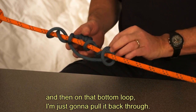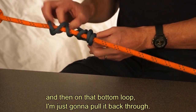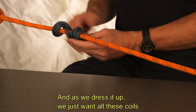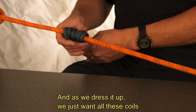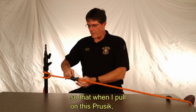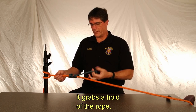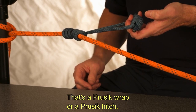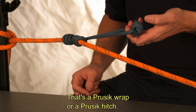And then on that bottom loop, I'm just going to pull it back through. Dressing up the knot is the hardest part with this one. And as we dress it up, we just want all these coils to form up so that when I pull on this Prusik, it grabs a hold of the rope. You can see the slack forming here. That's a Prusik wrap or a Prusik hitch.